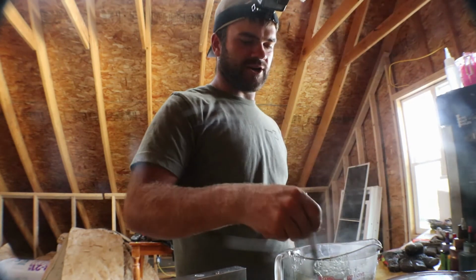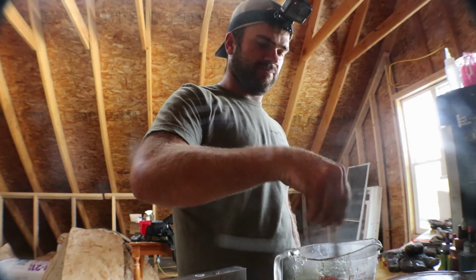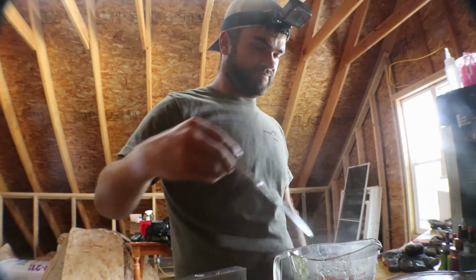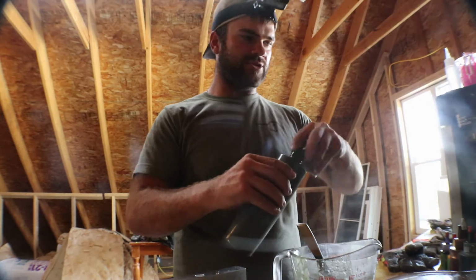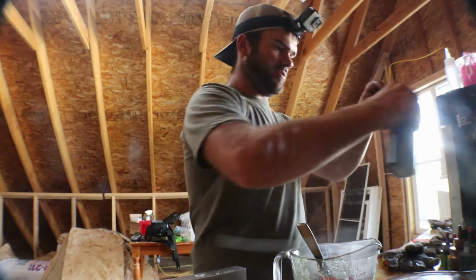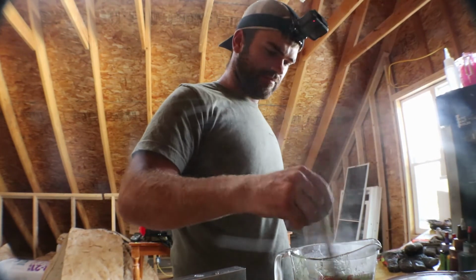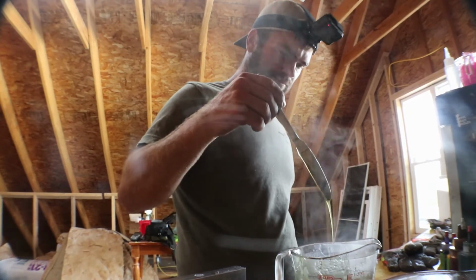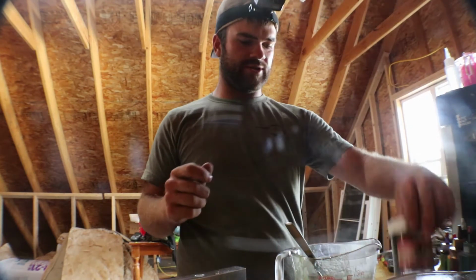You just don't want to get caught using way too much, because it'll totally screw up the color of your bait for whatever reason. I don't know, it makes it act all funky. I'm gonna go ahead and add just a splash more of my green pumpkin colorant there. Perfect. I'm gonna go ahead and put in my black flake.